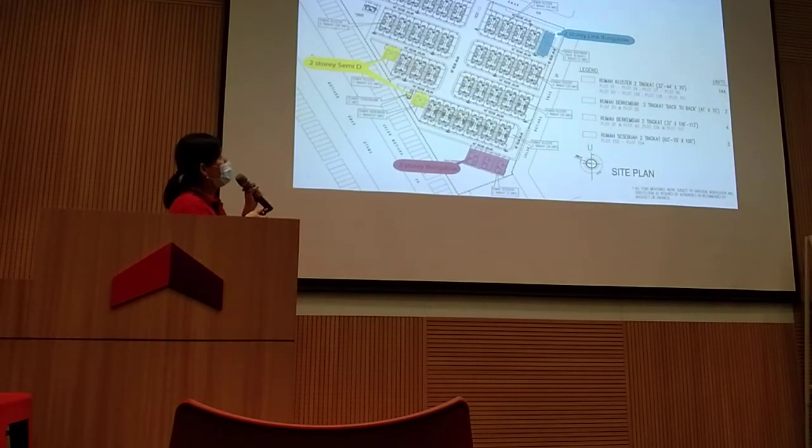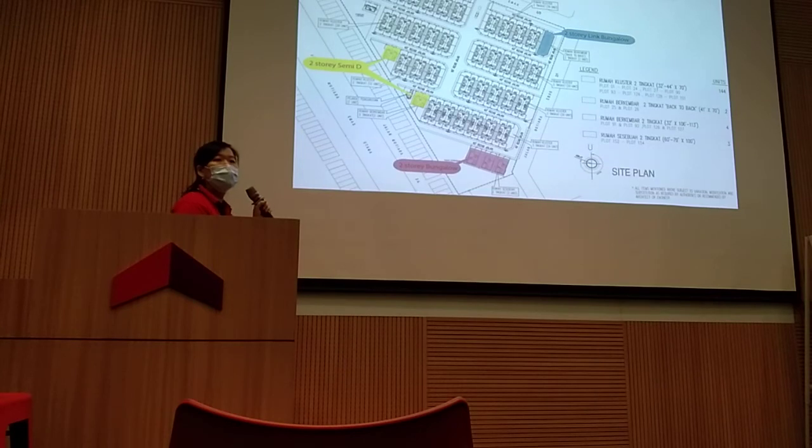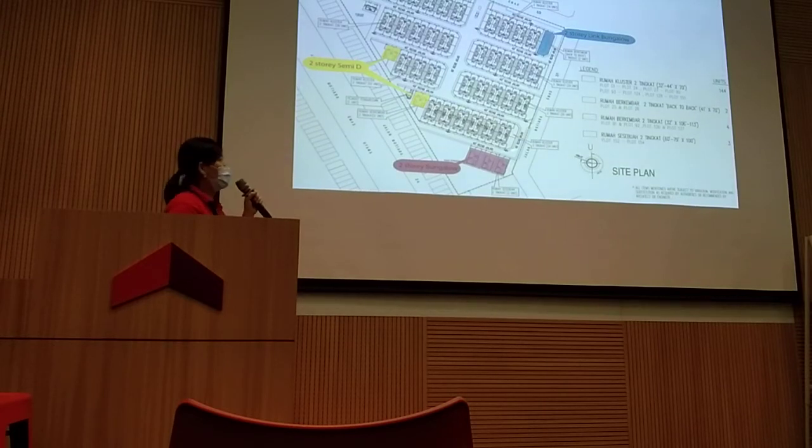And the link bungalow, only this will be called first floor. Okay, only 2 units for the link bungalow, and the 2-story bungalow is 3 units only. So it's very limited for the bungalow and the semi-D. So the rest that we unhighlighted is the cluster type. Okay.